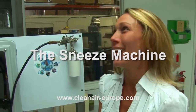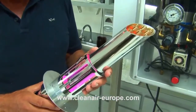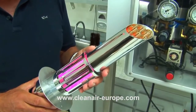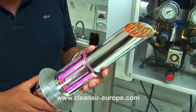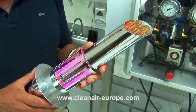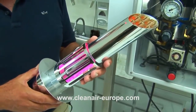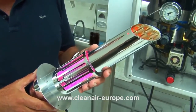So, Ron, what the heck is a sneeze machine? Well, Heather, what your air conditioning man recommended to you was either our REMI unit or our PHI unit. Both of these units have the ability to kill almost any virus or bacteria that we know of. It's been tested on N1H1, Norwalk virus. It's used in all the cruise ships. Military uses it. Hospitals use it. It's used all over the world.